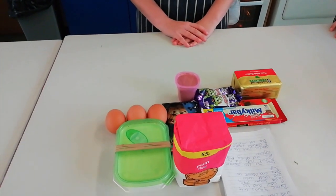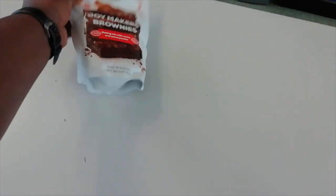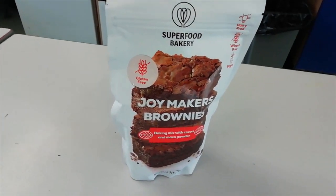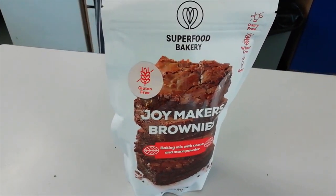What are you making? Brownies. Brownies again. How many brownies have we got so far? My goodness. And what are you making? Brownies. Wow, it's an interesting recipe you've got there. Straight out of a packet. You're lucky you didn't know it before, otherwise I wouldn't allow it, but it is what it is.